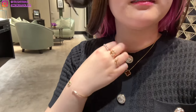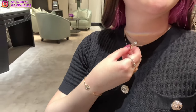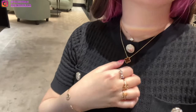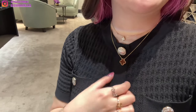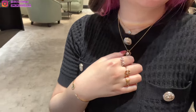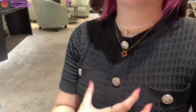Then I tried on the vintage Alhambra, and this is yellow gold and it's carnelian. I love this deep red, it's super pretty. I don't have any vintage sizes, I only have the one sweet necklace. Let me know what you guys think of the vintage. Do you think it's too big for me, or should I stick to the sweet size for now? But I did want to see how it looked on me, the size difference.